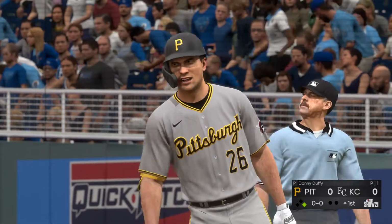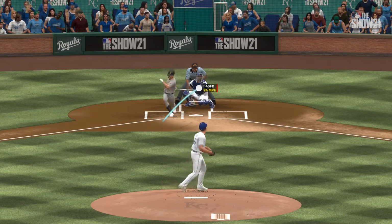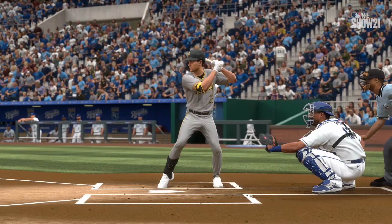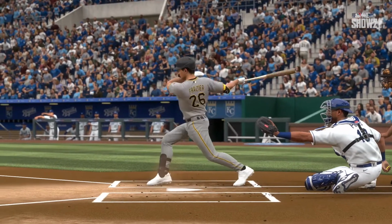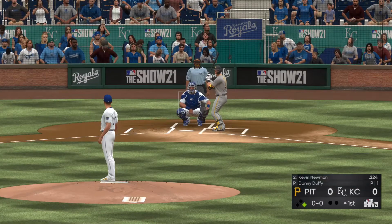Guys using the whole field there, D-Row. I like to see that. A lefty that's just not always pull happy. 100%, Dan. Pitchers have gotten so much nastier in today's game that if you're not willing to play with the entire field, you're going to struggle.